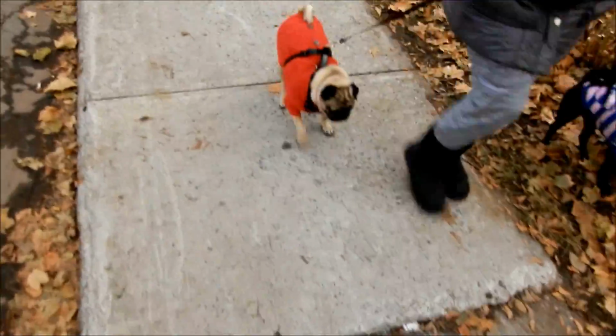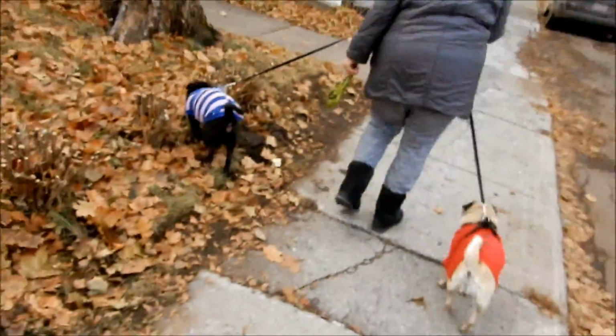I'm going to get a little shot of these doggies because they're cute. Oh, that's a pug, I think. Very nice.